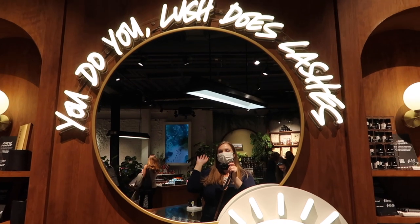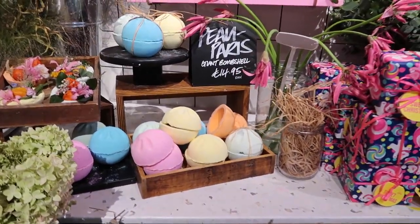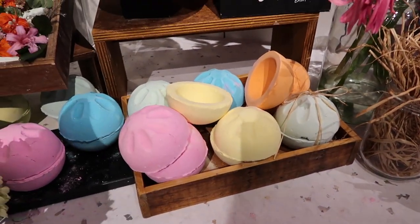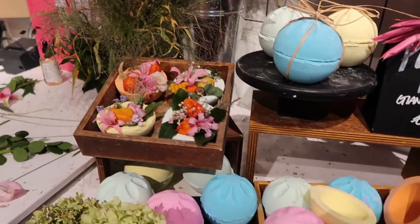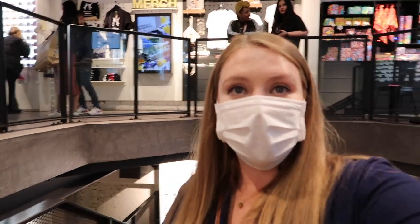Aw, it's like the cutest mirror ever. Oh, they have the big ones. I wonder. Oh, there's nothing in them. Oh, you get to fill them up yourself with flowers. That's cool. We're going up. This display looks very familiar, doesn't it?